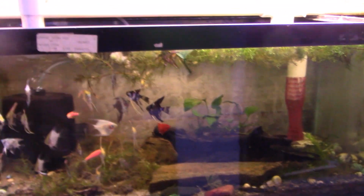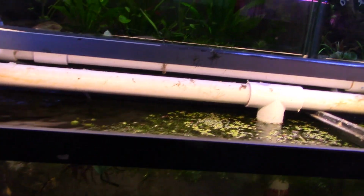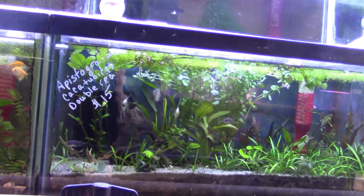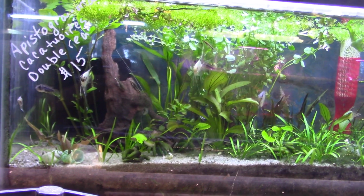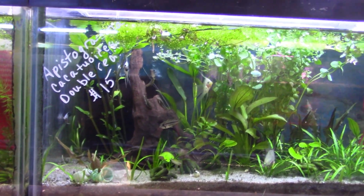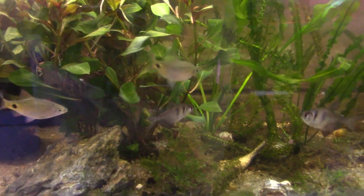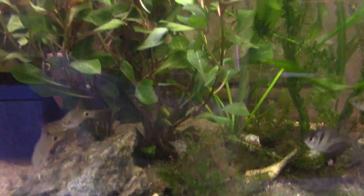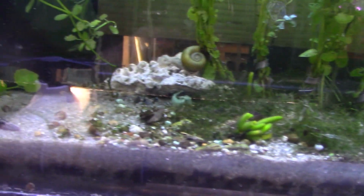Moving right along, let's see back here with angels. Clownfish, looks like some got in the bottom tank. I guess they took a leap. This is a combination of angels and cockatoos and some otocinclus, I believe. The cockatoos don't seem to be spawning up here, not quite sure why. Don't know what's in that tank. Black skirt tetras and some kind of barb, Odessa maybe. There's some McMasterei in here somewhere, hiding.